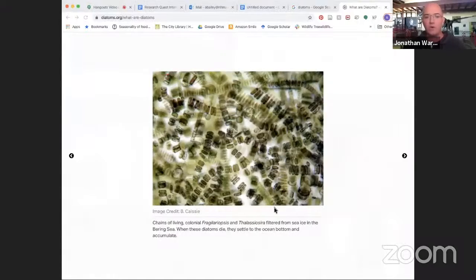And because they are single-celled organisms, they only have one cell, they have a really fast generation time. You get the next generation and then the next generation really quickly. And so the different species can respond pretty quickly to changes in their environment. The work I do is around the Antarctic. We know that some species prefer cold water or warm water, saltier water, fresher water, more wind, less wind, more nutrients, fewer nutrients.